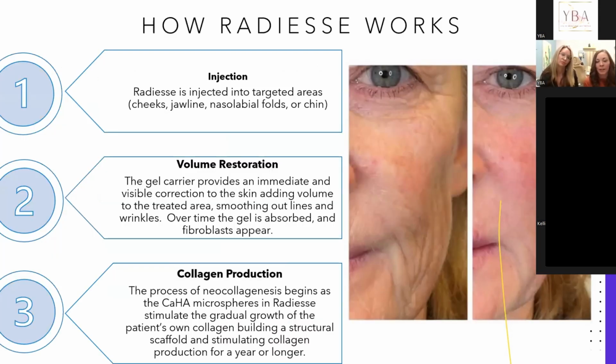So how Radiesse works: first it's injected into targeted treatment areas, which could be the cheeks, the jawline, the nasolabial folds around the mouth, or even in the chin. And that Radiesse is suspended in a gel carrier, and that's what helps provide that immediate and visible correction to the skin by adding volume, and that smooths out those fine lines and wrinkles. And then over time, that gel is absorbed, and those fibroblasts then appear. And those fibroblasts lead to neocollagenesis, which begins as those microspheres disintegrate and stimulate the gradual growth of your own collagen, building a structural scaffold, and that stimulates that collagen production for a year or longer.